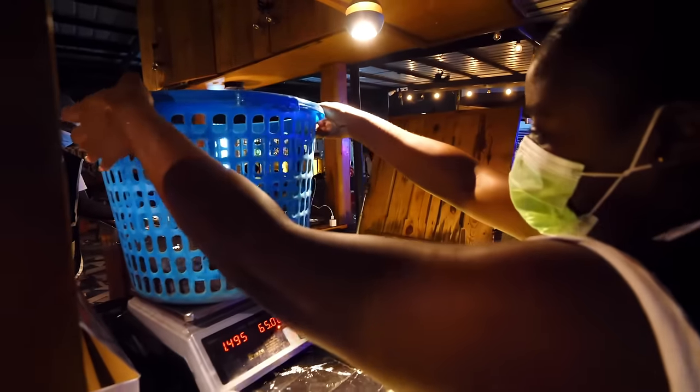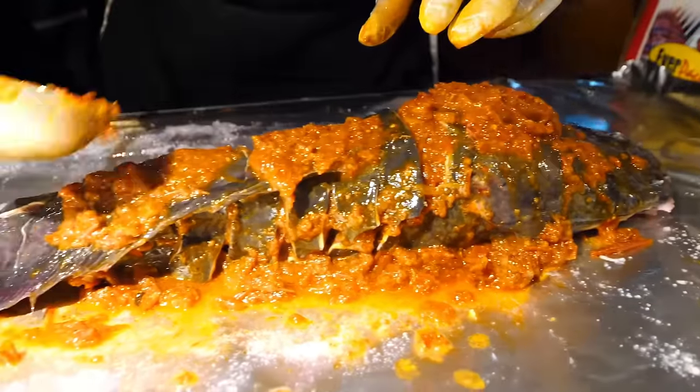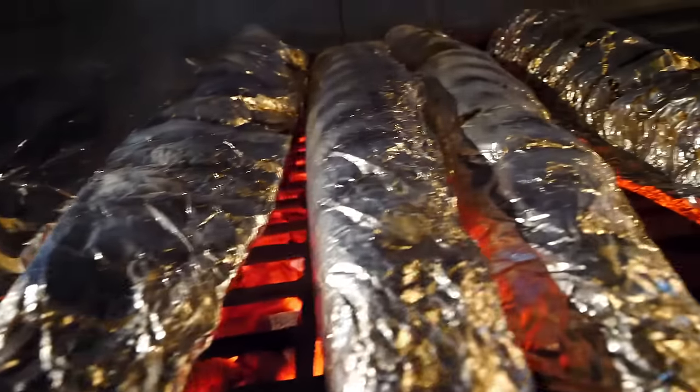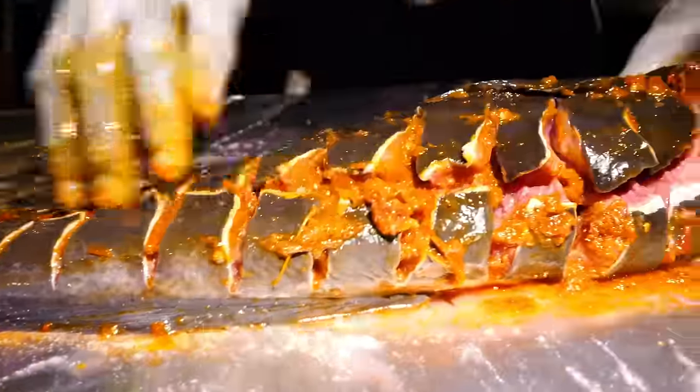We first weigh the fish. We have this guy there who kills the fish. We have this guy who marinates the fish. And then the fish goes onto the fire to be grilled. So there's a process, and everything is done right before your eyes. You enjoy fresh food, your food being prepared right in front of you.